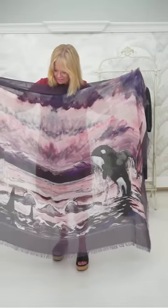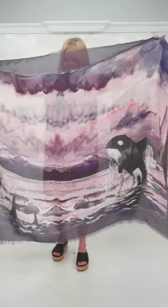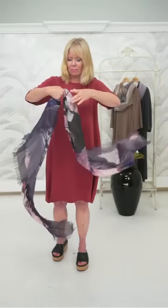Our ode to the oceans, yep, which we've got to protect. The orca whales, I guess. And another maritime theme. So lovely. Shades of pinks and purples, and plums.